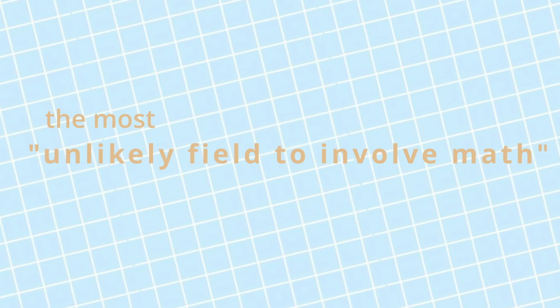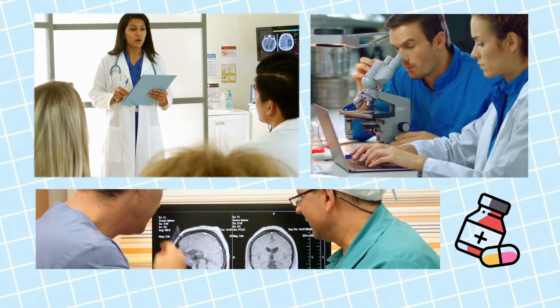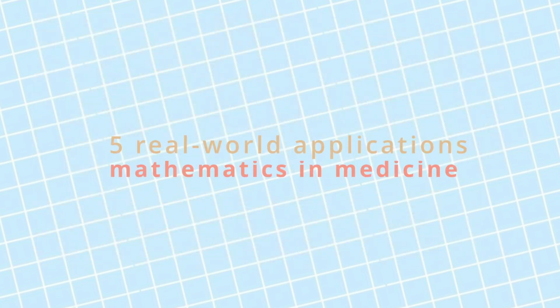Medicine, the most unlikely field to involve math, in reality requires mathematics just as much as engineering and programming. Mathematics in medicine has just as many real-world applications. To emphasize this, we have 5 real-world applications of mathematics in medicine.